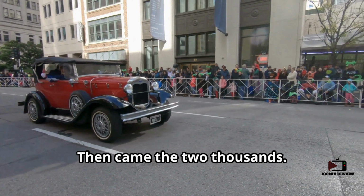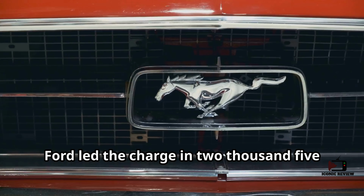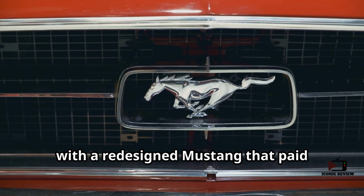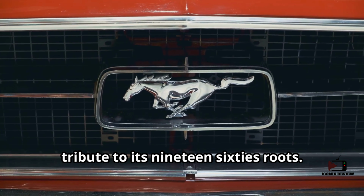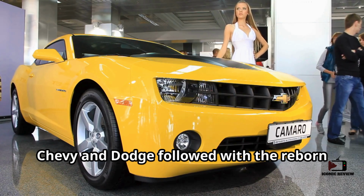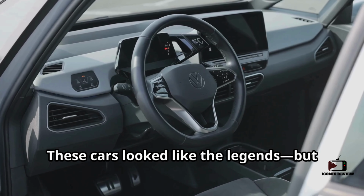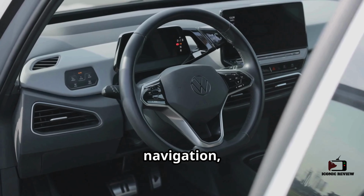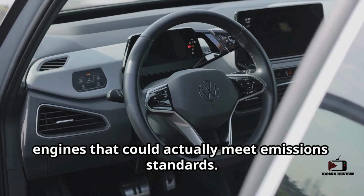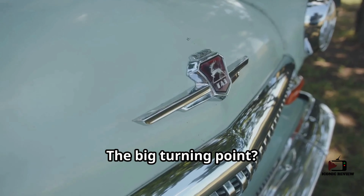Then came the 2000s. Suddenly, retro was back in style. Ford led the charge in 2005 with a redesigned Mustang that paid tribute to its 1960s roots. Chevy and Dodge followed with the reborn Camaro and Challenger. These cars looked like the legends, but now came with ABS, navigation, and over 400 horsepower from engines that could actually meet emission standards. The big turning point?